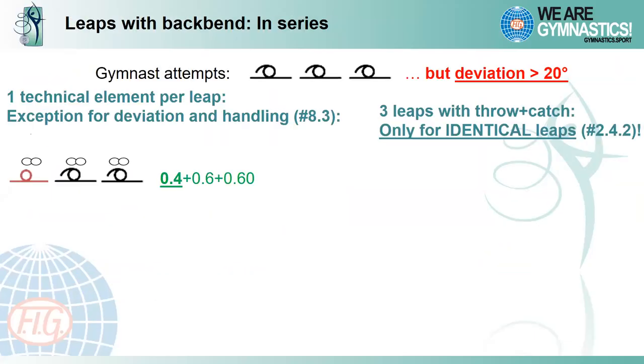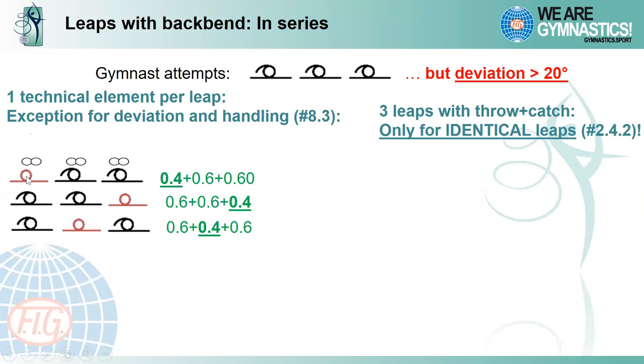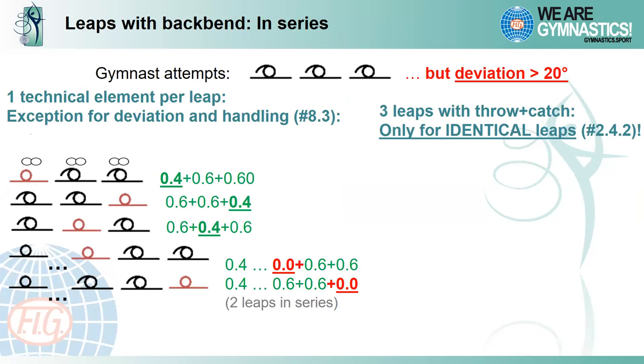And in that case, when you have a series of jumps, you evaluate with the apparatus handling 0.4, 0.6, 0.6. Then 0.6, the second example, 0.6 and 0.4. Then 0.6, 0.4, 0.6, because this is an exception in the code of points. Because it's a series of jumps, but if you have in the exercise a jeté jump already performed isolated, you cannot give the second isolated jeté jump because this is repetition of the shape. So you will only give the two back bends because they are in series after each other. Then you have jeté isolated 0.4. Then you have 0.6 and 0.6. You can give them because they are in a series, but you will not give the last one 0.4.